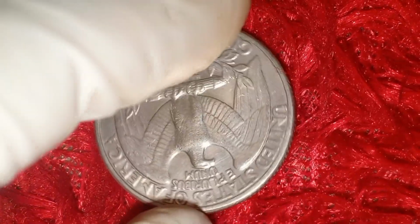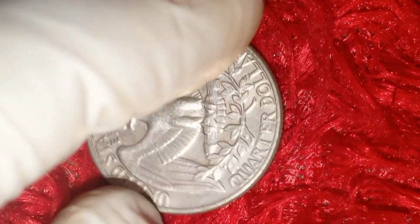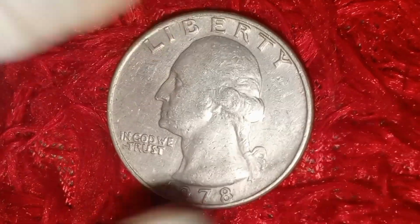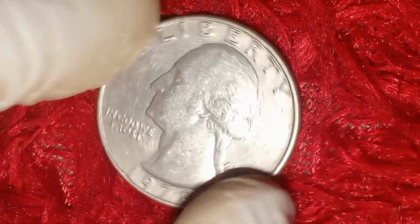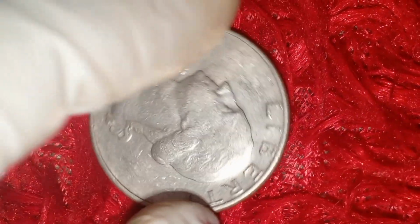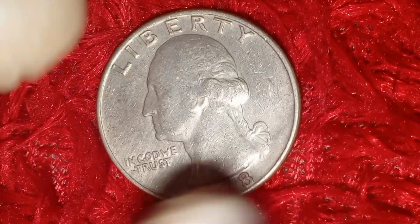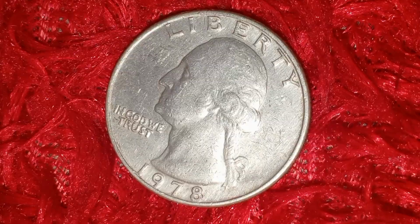Next, check the overall condition of the coin. While the error is the key to the value, the coin's condition is just as important. Coins in pristine condition, without wear or damage, are much more valuable than those that have been heavily circulated. If you find a 1978 Washington Quarter with the double die error and it's in mint condition, you could be looking at a valuable coin.